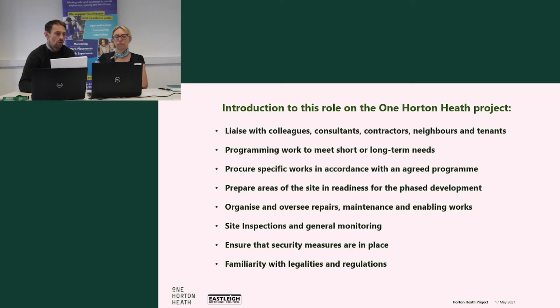We must, as an organisation, ensure that site activities are carried out in accordance with health and safety regulations, which occasionally do change, so you need to make sure that you're aware of those changes. It's vital to have a good understanding of the legal implications associated with tenancies or acquisitions or disposal of land and or other contractual agreements.